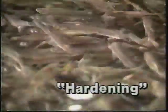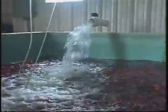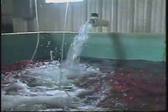Fish from ponds are left alone for the first 24 hours to allow fish to empty their digestive tracts and to harden them. Hardening refers to the acclimation of the fish to vat conditions and the subsequent increased ability of fish to withstand handling. Vats are completely flushed once or twice a day with fresh water in order to prevent the buildup of ammonia.